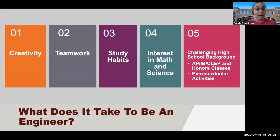Third, you need study habits. One great thing about Virginia Tech is you can opt to take a program called STEP, where you can enlist and go to school the summer before you start Virginia Tech, take classes, and get the feel of the school before actually going. It's like a pre-run before you go to school. That teaches you great study habits and how to study before you get into your hard classes.